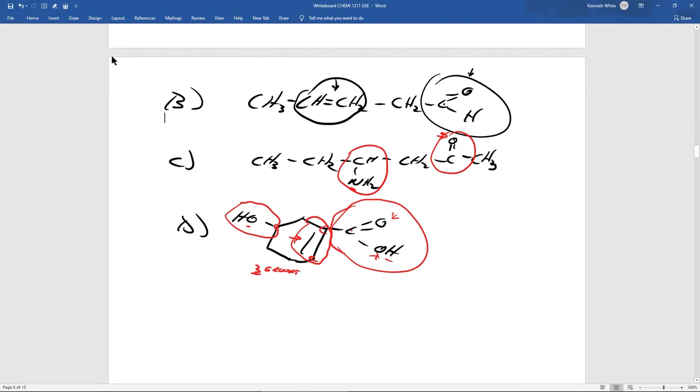Again, look for what's different. What's not carbon? What's not hydrogen? What's not a carbon-carbon single bond? Should get your attention like this.